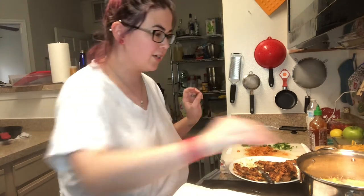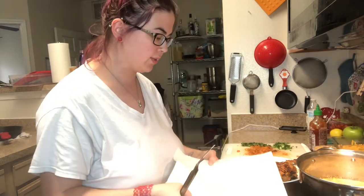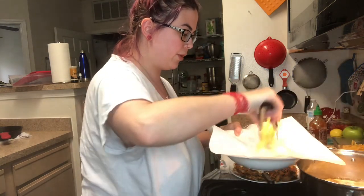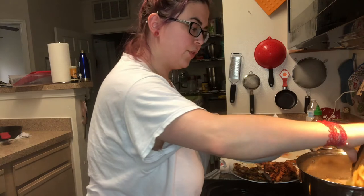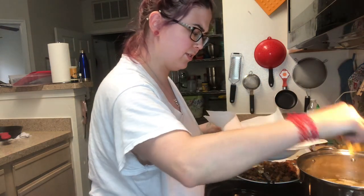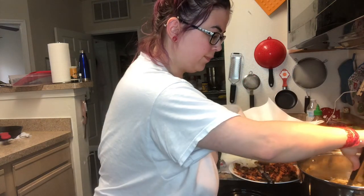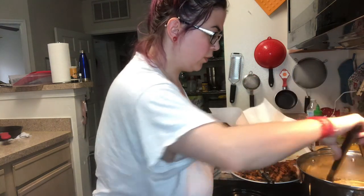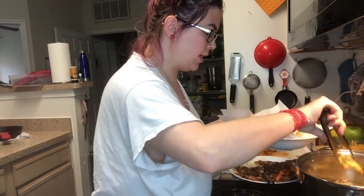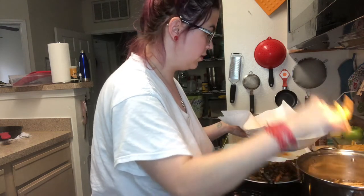Okay. So, I'm gonna go ahead and take these out. I just have a bowl here with some paper towel. They took about 3 minutes, so if you get potatoes that don't have frying instructions, that's what you do. And I'm not gonna salt these when they come out because it's kind of unnecessary with the ingredients that we're gonna be adding.